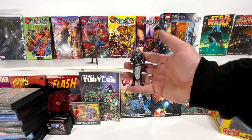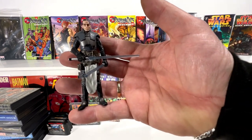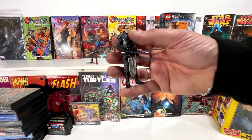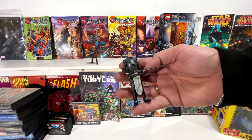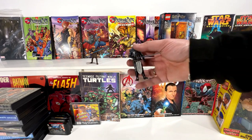Galen Marek, Secret Apprentice, Starkiller, whatever you want to call him. He is missing a couple of pieces though. He should have a couple of silver gauntlets that he doesn't have, and his deactivated lightsaber hilts.